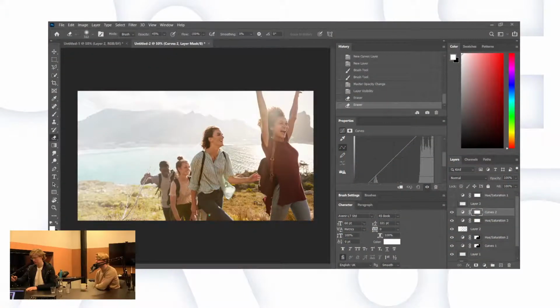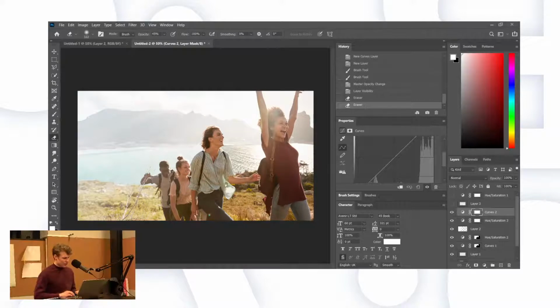So that's the final touch to see whether that actually works. I might add just a little bit of blue in there because I feel like it's a really orange picture. Want to make it a bit fresher. There we go.